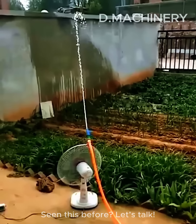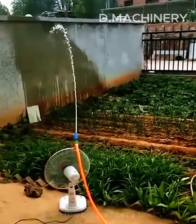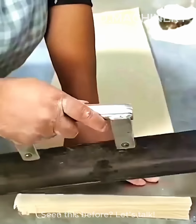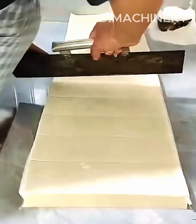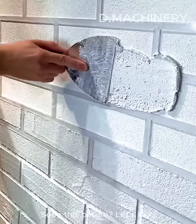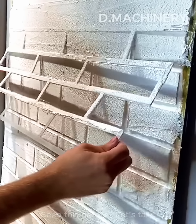Forget underground sprinklers. A hose attached to a rotating fan cleverly waters plants automatically. Wet plaster spread over a fake brick template is manipulated with various sponges and tools to achieve a faux look.